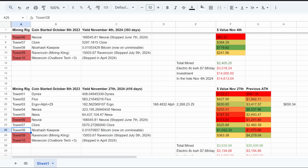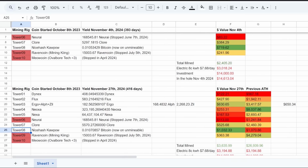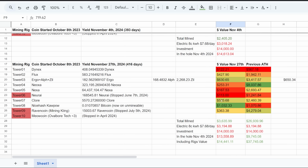Next rig, Tower 08. All right, this is the now unminable rig that's mining Ravencoin to unminable into BTC. Okay, so this has garnered altogether, added it all up with the unminable and the NiceHash that we were doing before, is now 0.0107 Bitcoin, which now has a value of $1,032.33. All right, but previously that was $719.62.